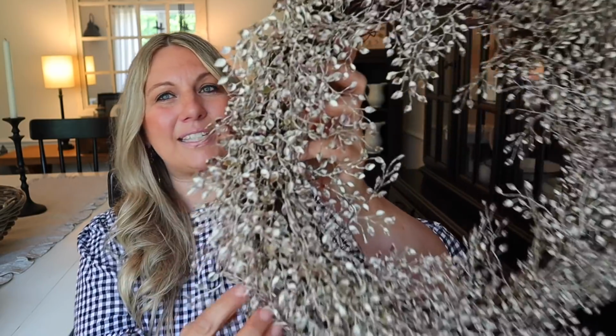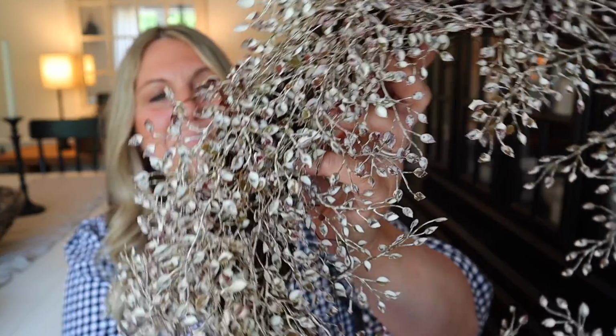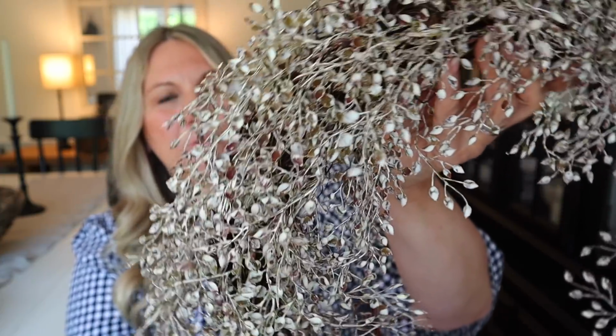But of course, once I was on their website, I was doing more shopping, and I found this beautiful wreath. So if you love neutral wreaths like I do, I just love the color and the texture of this one. So I bought this on Farmhouse Wares as well, and I just thought it was super pretty.